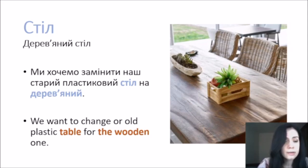So we will translate that as: we want to change our old plastic table for the wooden one. Ми хочемо замінити наш старий пластиковий стіл на дерев'яний. Стіл means table.